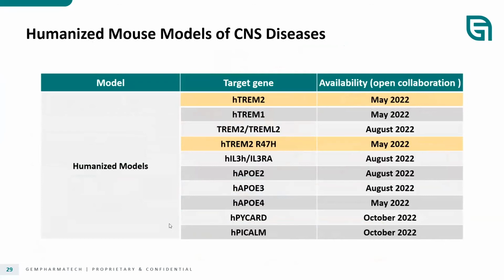GEM Pharmatech has also developed a wide range of humanized mouse models of CNS disease, and many of these are being released, or they will be released very soon. With these, we hope to work with outside groups to help characterize the mouse models for their own internal research studies, but also if we could work with groups who could characterize the mouse models for better understanding the models themselves, that would help us and our marketing team. We would love to work with anyone who is interested in working on these or any of our other neurodegenerative disease mouse models, to bring them forward and out into the research market.